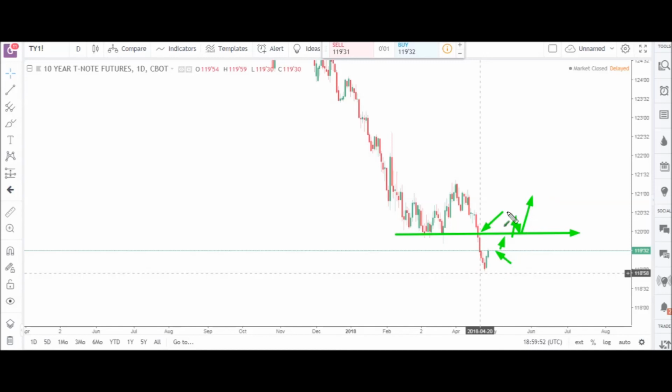We could see the market just continue to consolidate once again above the 120 level, or we could see a possible reversal or a more extended move towards the upside past the 120 major round number.